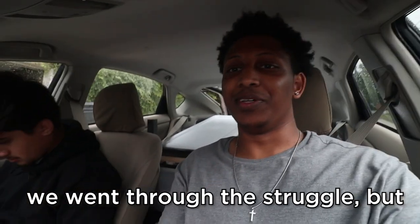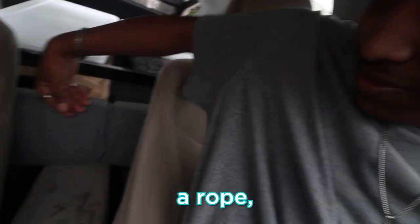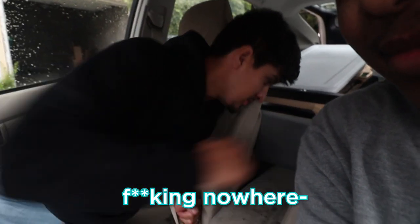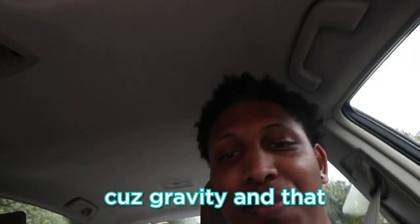We went through the struggle, but we did it, bro. We did it, bro. Look, we got like 4 seatbelts back here, a rope, we got boxes holding it down. Look, it's not going fucking nowhere. The trunk's not closed, but it works. That's not gonna open.